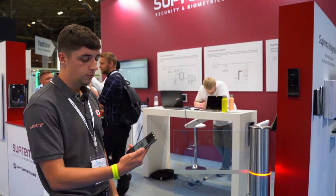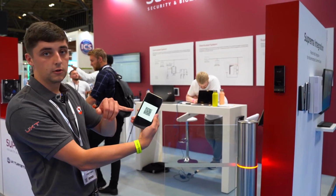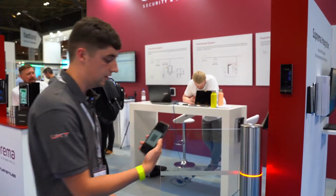Hi, it's Lee from UK Turnstiles here, just with our UK T57 swing gate. I'm just going to use the Suprema QR code scanner with their unit to gain access.